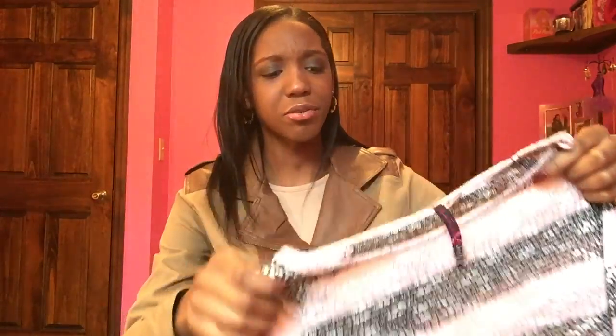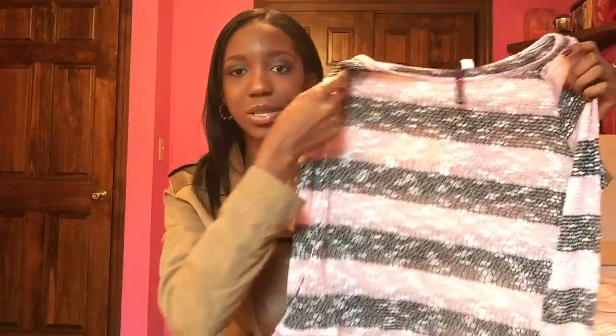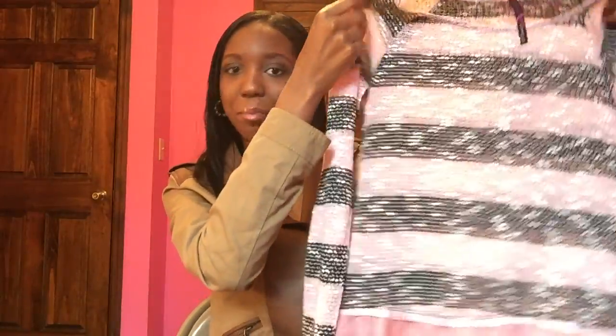Next, I have another pretty blouse, and I do not own a lot of pink in my wardrobe. Like, I don't know why. Pink is my favorite color, but I do not own a lot of pink. So I purchased this really nice pink and black little sweater top, I'd say.